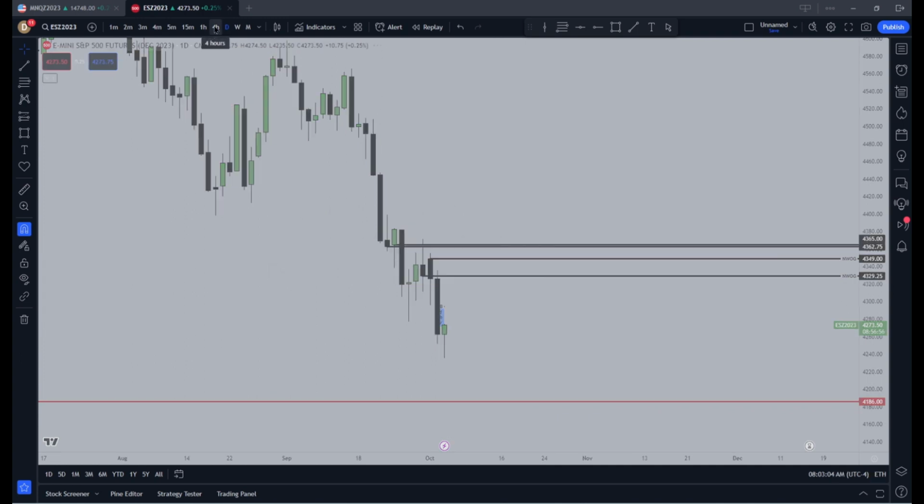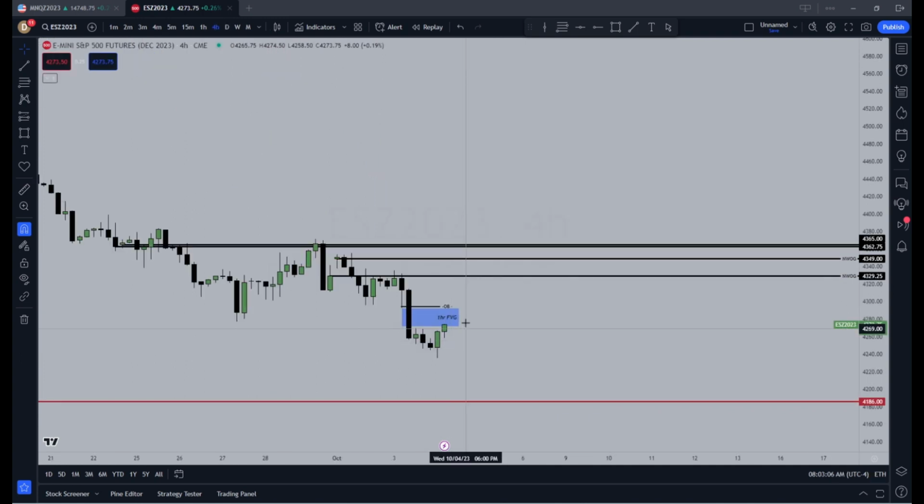Go down to the 4-hour. Yes, so we're trading into this 1 hour. So it's a 1 hour fair value gap right here that I've annotated. It's really close to the 4-hour, but we're already inside of it, so it doesn't really matter now. And also, you'll notice I have the new week opening gap annotated up here. We could come all the way back up to that new week opening gap before moving lower. I don't want to see that, but we could do it.